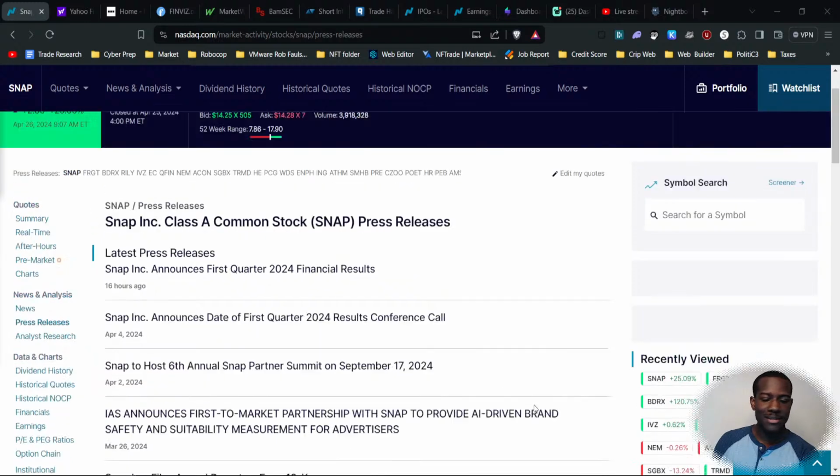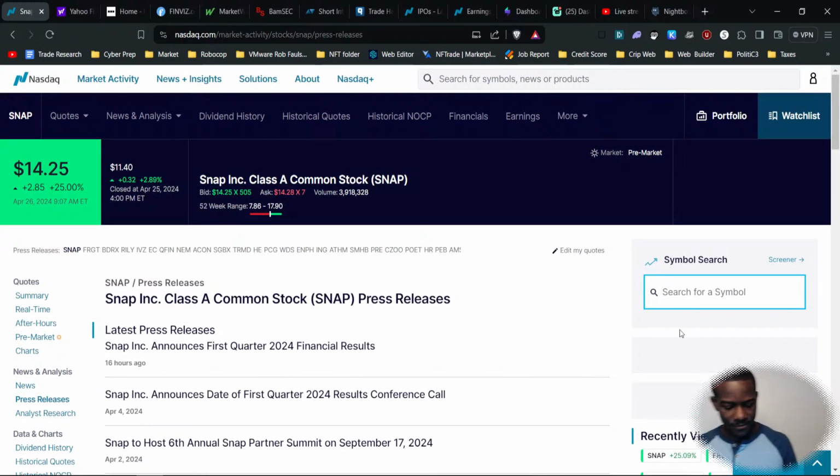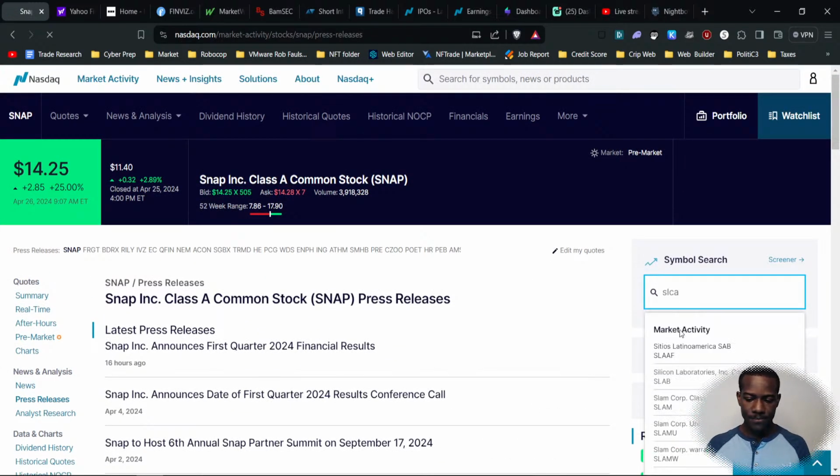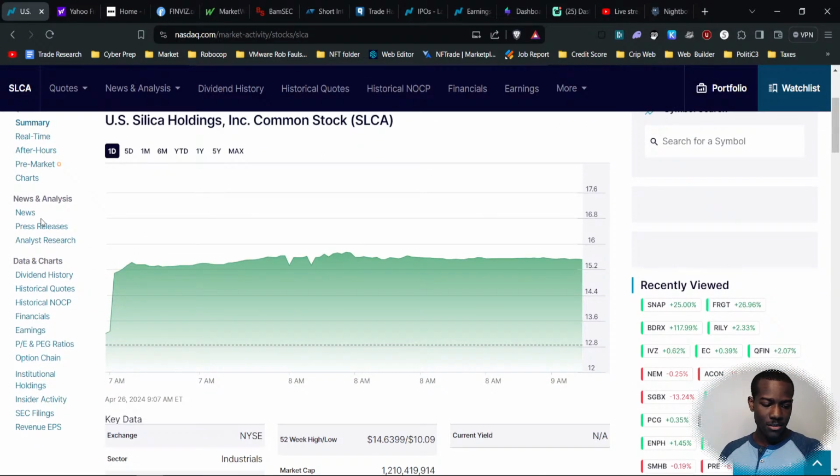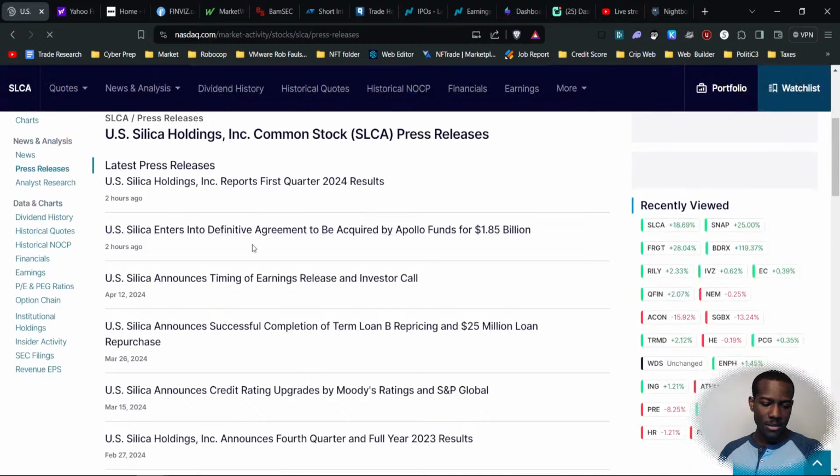The next one on the list is SLCA, up 18%. Press release. US Silica Holdings reports first quarter 2024 results as well. Silica enters a definitive agreement to be acquired by Apollo Funds for 1.85 billion. So they're going through an acquisition and they're reporting their earnings. That's news, but I don't know if it's going to be as hot as BDRX.